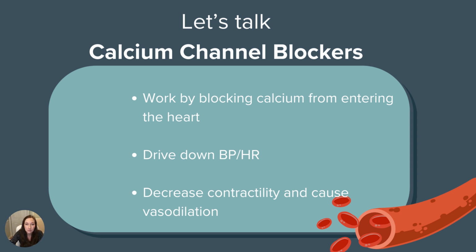Well, calcium increases contractility in cells. So, calcium enters the heart, causing vasoconstriction and driving up the heart rate and blood pressure, which allows it to squeeze harder. So, this class of drugs will actually block the calcium channels in the cardiac muscle, and instead, it'll cause vasodilation and relaxation of the coronary and peripheral arteries.